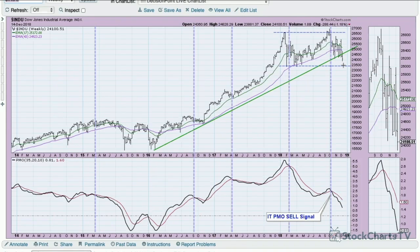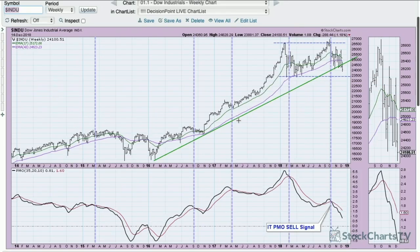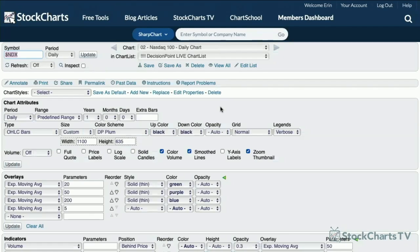Should we see that, if we're going into sort of that bear market mode, I think we could see prices move all the way down to test these tops back here from 2015 and 2016. And that puts us right around 19,000 for the Dow. Now, we could certainly see lower prices over the next year if this turns out to be a more extended bear market situation. All right, so let's move on to the NASDAQ. We'll look at this one next.